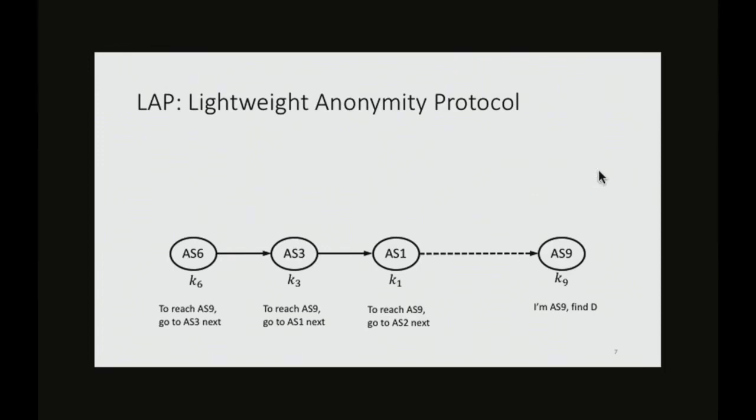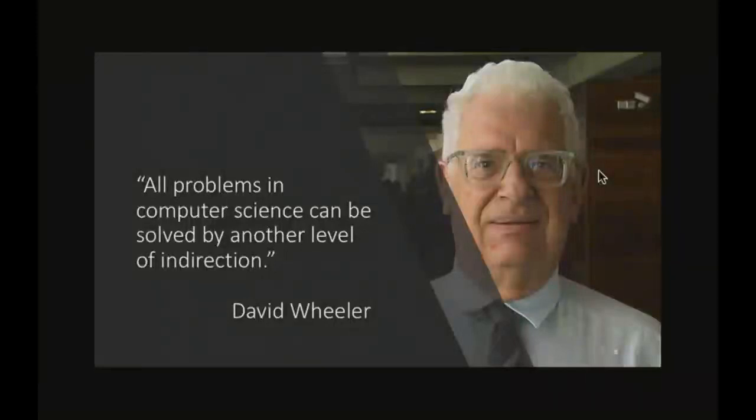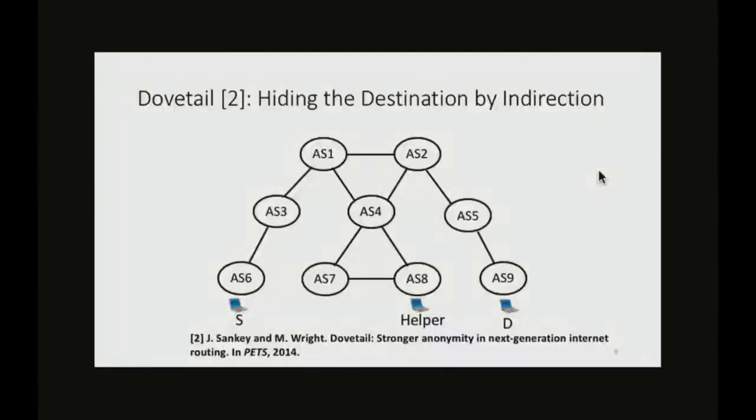But there is one problem for LAP. That is, in this case, AS6, which is the first hop AS, knows both the source and the destination, which harms anonymity. And as the famous David Wheeler quote goes, all problems in computer science can be solved by adding another level of indirection. So Dovetail, which extends LAP, tries to hide the destination by adding an indirection.